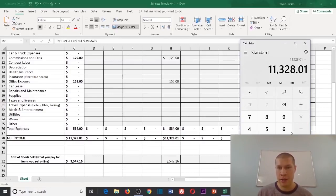$11,328.01 minus $3,547.16 in cost of goods times 0.65, because that's your take-home money, which means that you get to take home $5,057.55. The rest of that, $2,700 or whatever it was, you're paying in taxes.